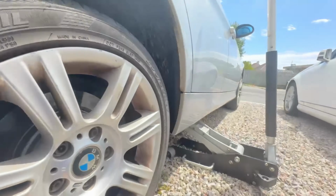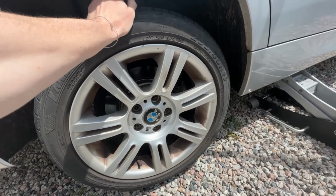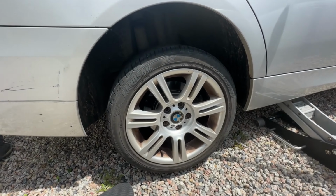A racket, like you wanted to hear it. I was driving it. It's not meant to make that noise. Alright, we'll get this off.